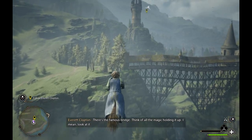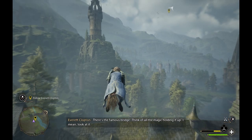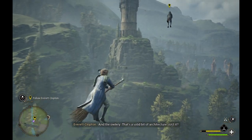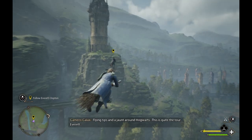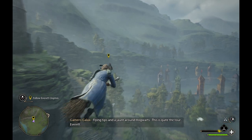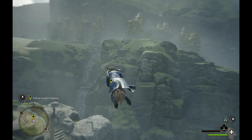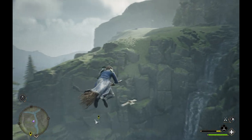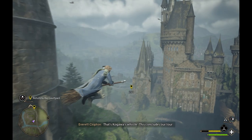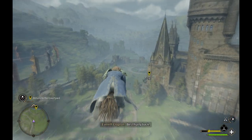There's the famous bridge. Think of all the magic holding it up. I mean, look at it. And Meowlery. That's a bit of solid architecture, isn't it? Flying tips and a jaunt around Hogwarts. This is quite the tour, Everett. Nice. How about that? That's Kagawa's whistle. This concludes our tour. Best hurry back.